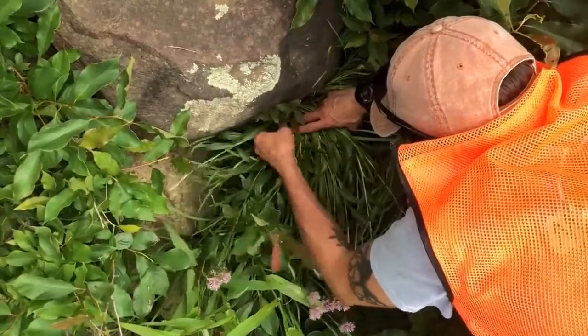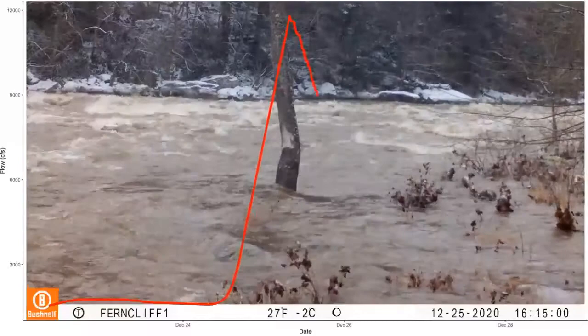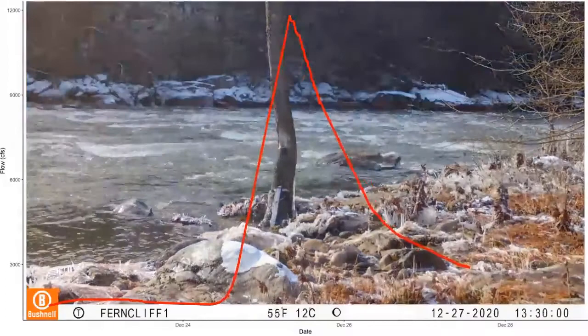We placed trail cameras at a series of river scour sites down the Allegheny River corridor. These cameras record one image every 15 minutes. We take these images, compress them into a time-lapse video, and then overlay a hydrograph on top of that video. This gives us a great understanding of how high flow events can affect these river scour habitats in terms of frequency, duration, and other factors such as that.